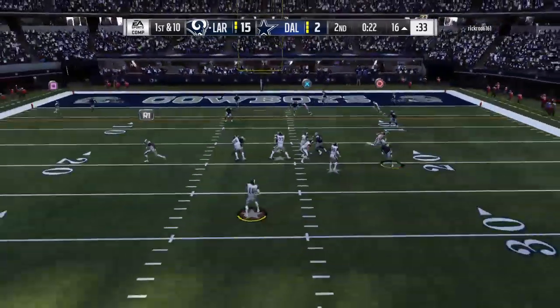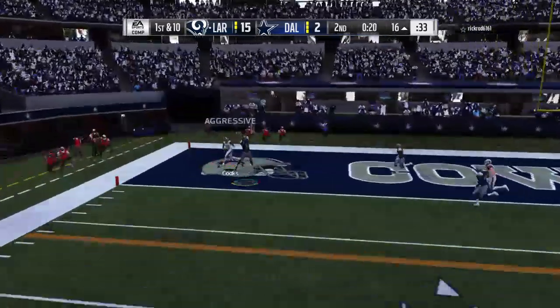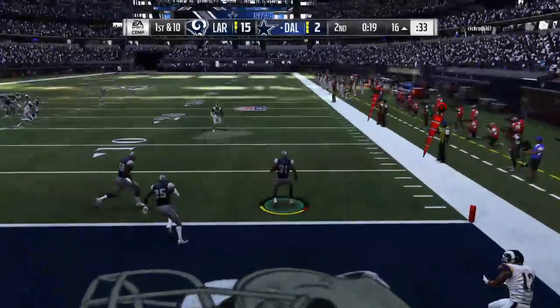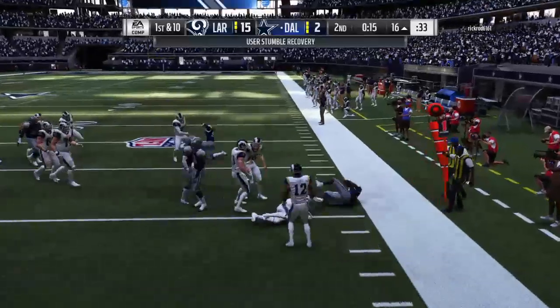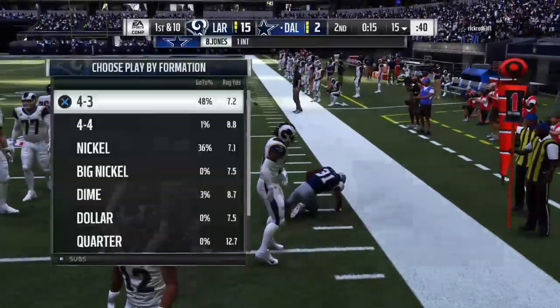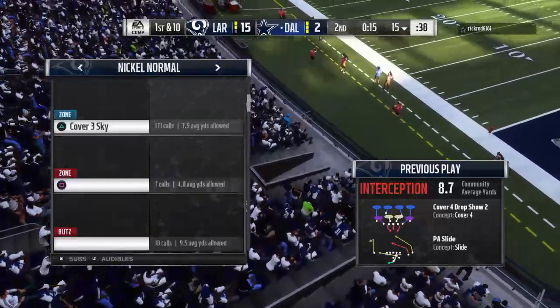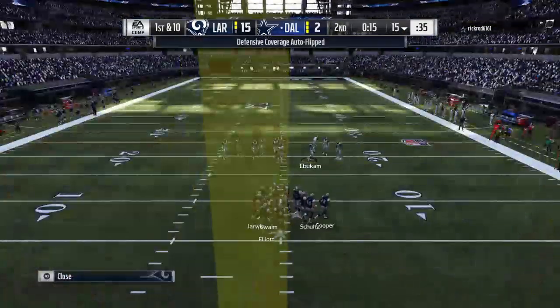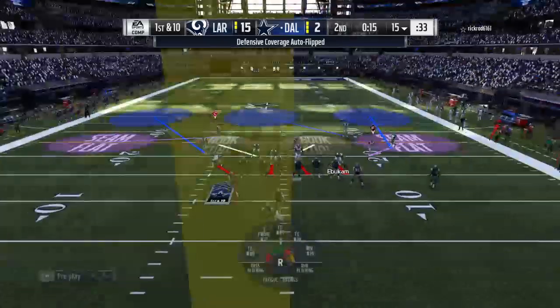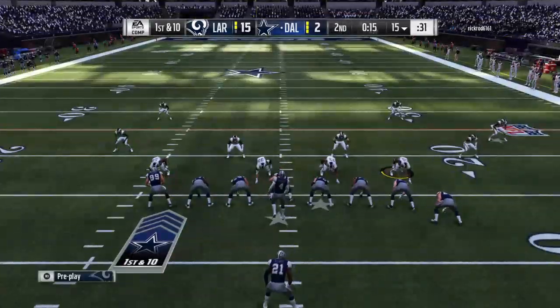Now a play fake here on first down. Looking for Cooks, and it's intercepted. Picked off Byron Jones. And his guys have got it back at the closing stages of the first half. 15 seconds, all that remains for this first half as they come up 1st and 10.